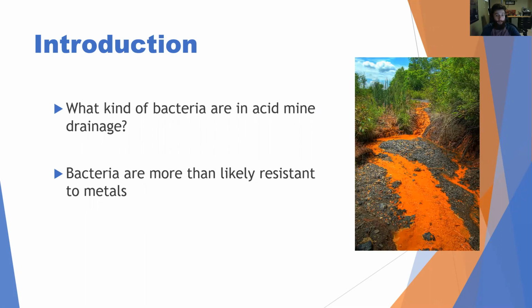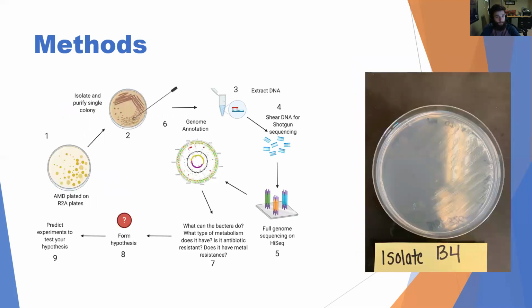For bacteria to live here, they have to be able to withstand low pH since it is acidic, making them acidophiles. There's also a lot of metal in the acid mine drainage, which suggests that they must be resistant to metal as well. There's a lot of copper, zinc, and aluminum in the mine drainage. I formed a hypothesis that the strain I got was resistant towards copper.